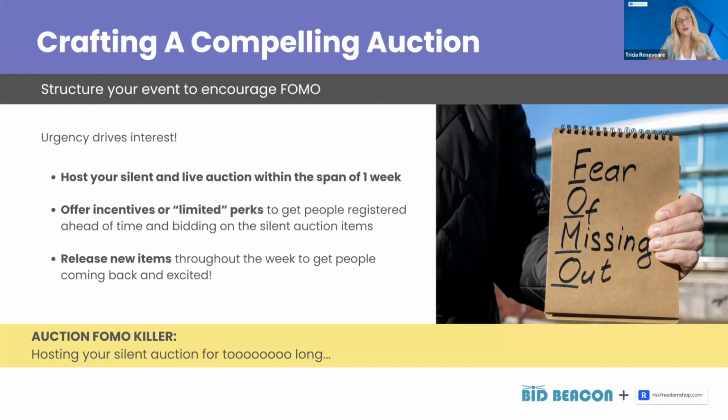And this FOMO is what drives interest, right? Forevermore, we've known this: offer ends today, get this, whatever. And people have that feeling of, I want to be part of that. So how do you structure an event that really lends itself to capitalizing on that FOMO? Here are just three that I think are really important. The first is the timing of your event.